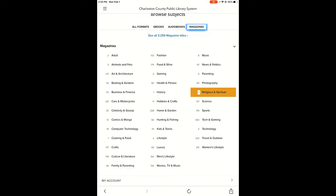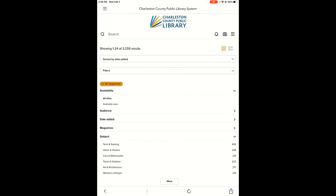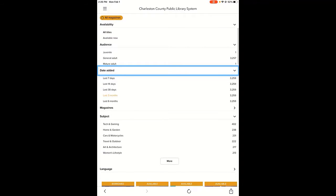If you're unsure, you can click on See All. That's going to load. It's going to default to showing me the first 24 out of over 3,200 results, and it automatically will sort by date added right here. But you do have some filters. So if you want to narrow this down a little bit, you have a bunch of different categories that you can filter it by. Some of these have kind of been collapsed, but you can change your audience. You can look through the different dates that they've been added, the last couple of days, or maybe something that you want a little older.